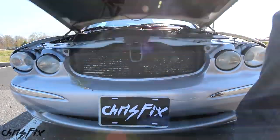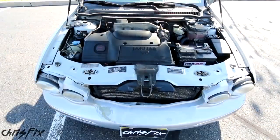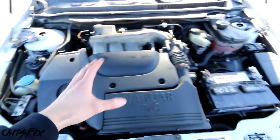And you want to make sure that the hood struts could support the hood. I hate when these things are weak and the hood can't stay up. So the first thing I like to do is just take a look under the hood. Just overall, what does it look like? We're checking out to see the cleanliness, we're looking for any obvious damage, leaks, anything like that.